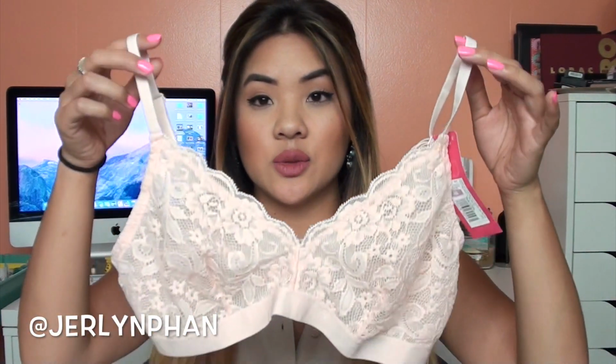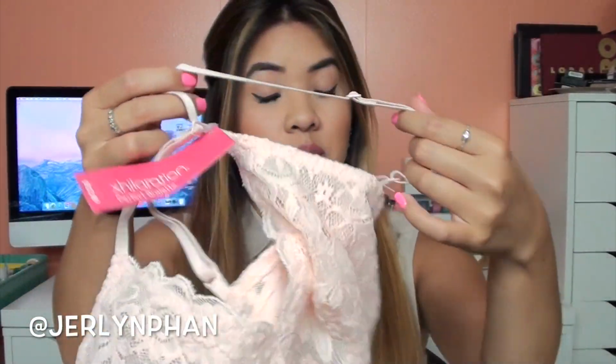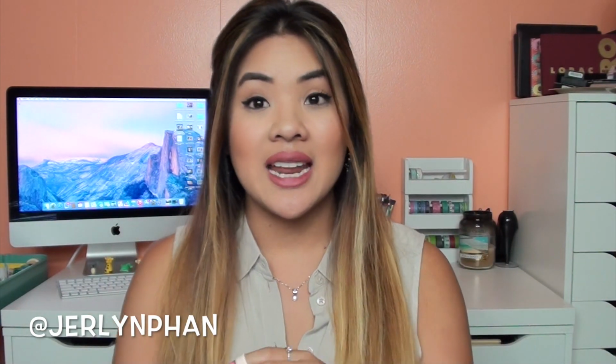It's so hard to find them for bustier girls, and they're usually just made for the smaller chested girls, but for reference, I am a 34 double D in Victoria's Secret bras, and I found these, which look like this. This is what a bralette pretty much is. It's lacy, no padding whatsoever, very light lining all around, and it has adjustable straps, which is great. And the best thing is that it's only $12.99 at Target.